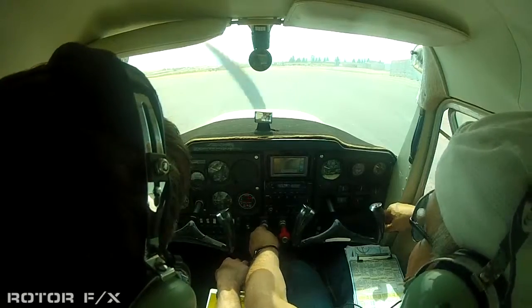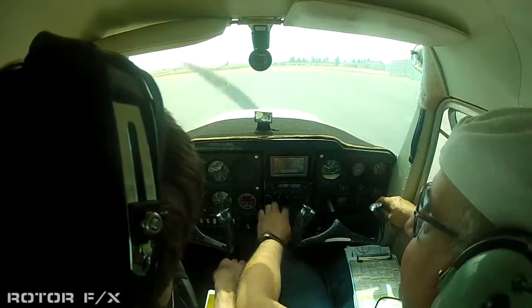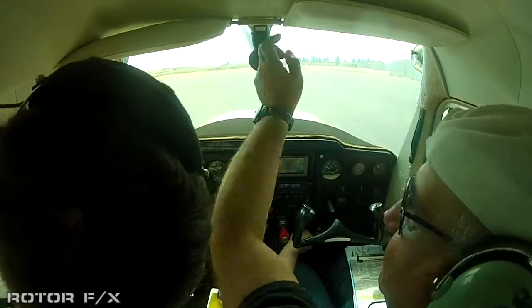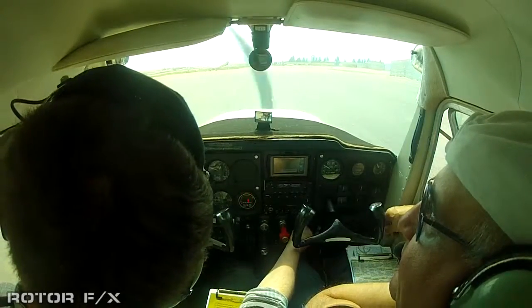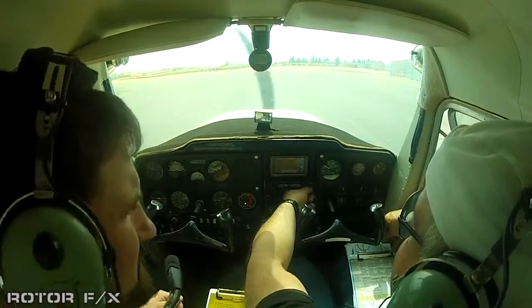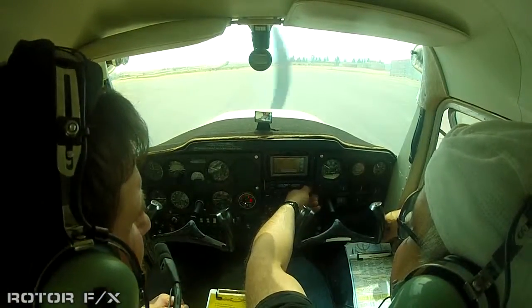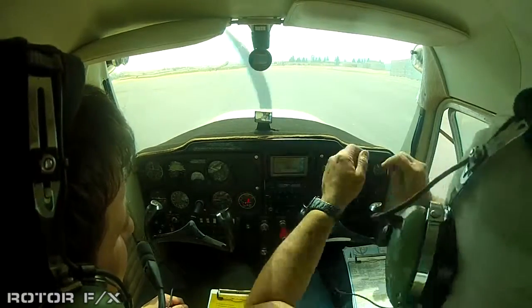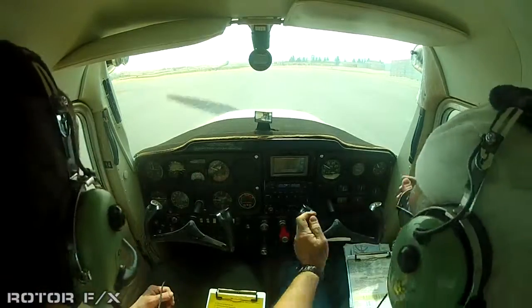Now what I'm going to do is give me 10 degrees of flaps. Move the flaps so that this is right at that black line there. There we go. And turn around and look. They're down, right? Now we're going to tune the tower. Tower is the one that actually tells us when to take off. And we're going to ask for permission to take off. Ready?